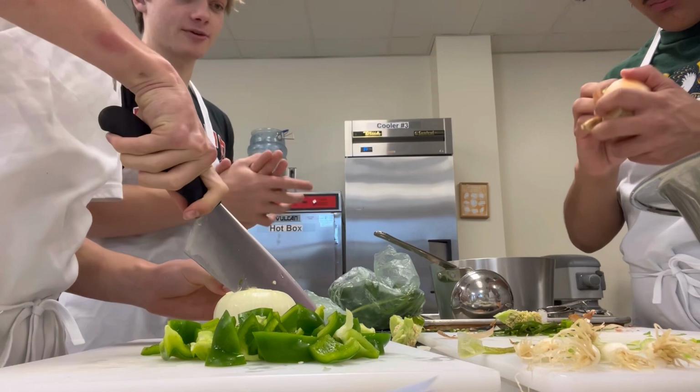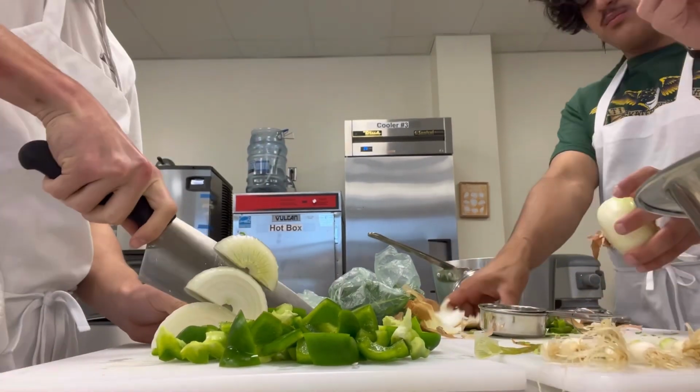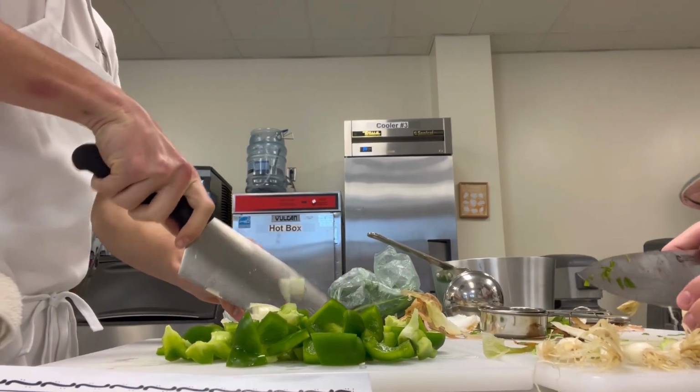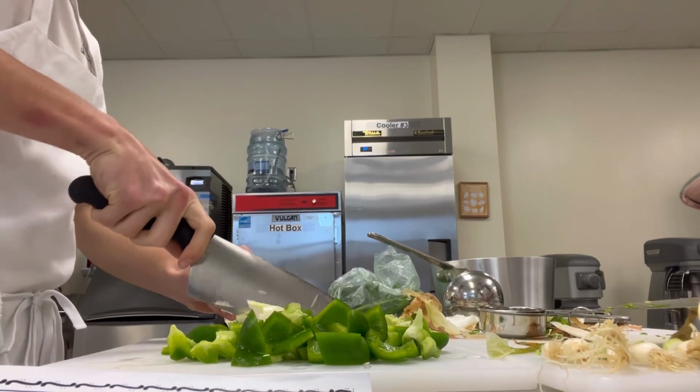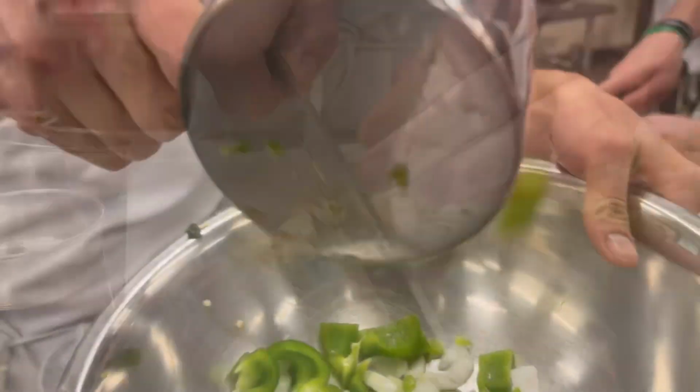Enslaved cooks added several ingredients to Southern cuisine, such as hot peppers, peanuts, okra, and greens. The Southern gumbo was adopted from a traditional West African stew. Oh baby, look at that elegant knife work.